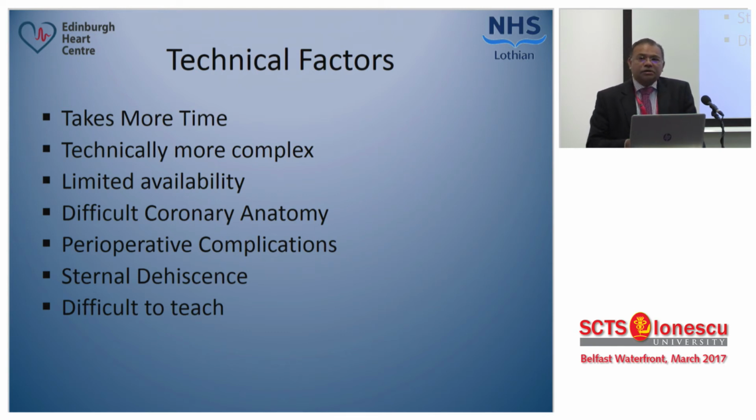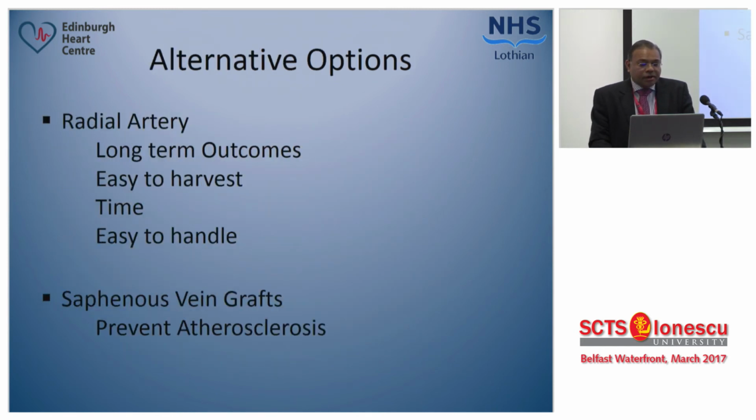The other problem with bilateral internal mammary arteries is it is very rare for registrars to be doing these operations during their training years, and it's usually when surgeons become independent operators that they start using this setup, and then they go through the learning curve on their own. So these are some of the technical factors which act as barriers to the use of two internal mammary arteries.